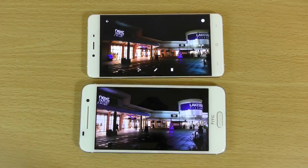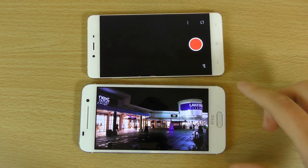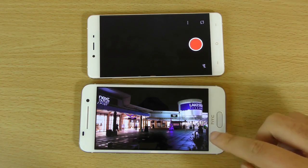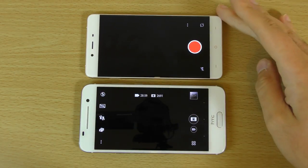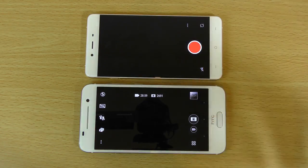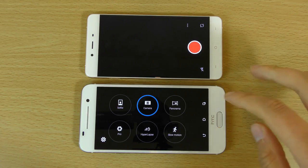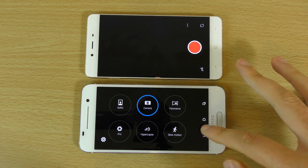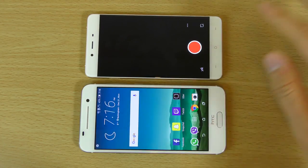So you can see here, I think the A9 offers a slightly superior camera experience in general, and I do like as well the app on the HTC One A9 compared to the more stock kind of one on the OnePlus X. It feels a little bit more tame, really. You do get a lot more options, such as your Pro mode, as well as saving in RAW format, which is awesome on the A9.